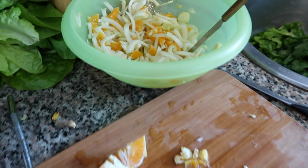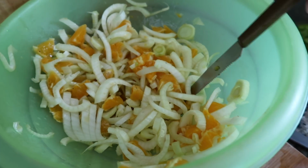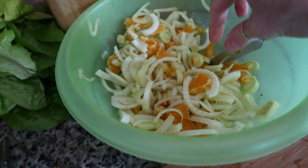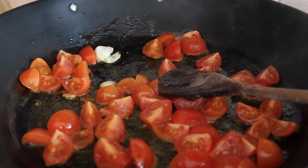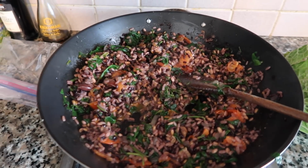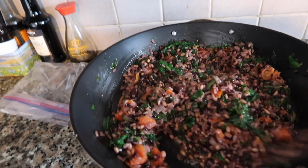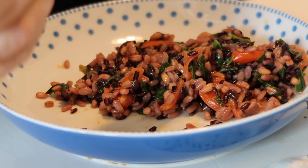Right, so we've got a fennel and orange salad here. This is basically 2 fennels chopped up, a couple of oranges sliced up, mixed with some olive oil, apple cider vinegar, a bit of salt and pepper. Basically put some black rice mixed in with the 3 cereals, and I have cooked some cherry tomatoes, some spinach and some olives with some onion, and that's going to be lunch.